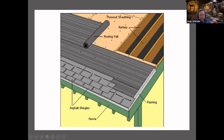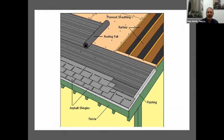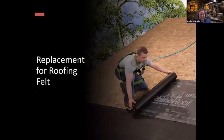I see some comments there. Ice and water shield. Ryan says peel and stick. Jared says it's a plastic sheeting or something. Elena, who was it that said peel and stick? That was Ryan. That was Jared. Jared, my man, good job. Jared, great job. You win absolutely nothing. Hey, he wins my gratitude. There you go.